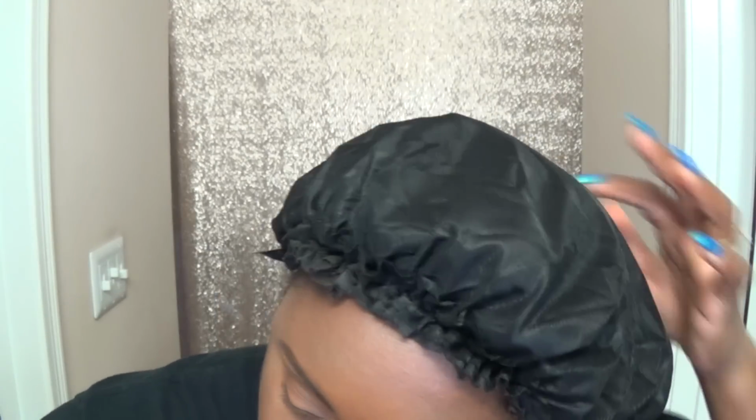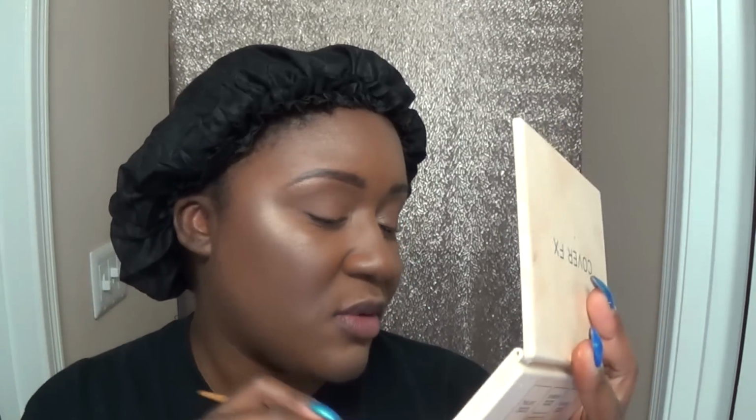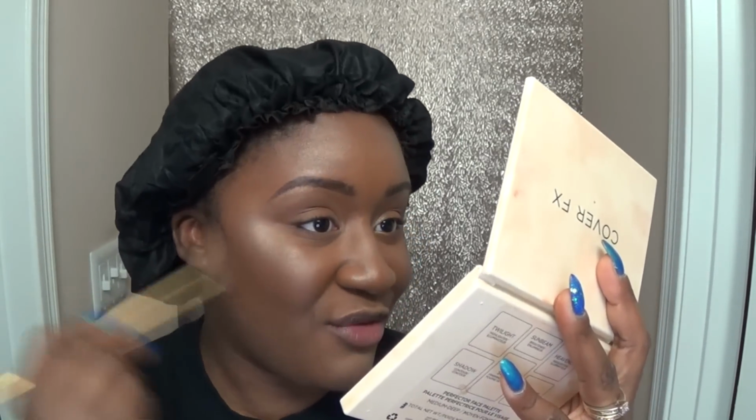And do a little bit of cleanup in this area because I think I went too ham with that inner corner powder. Then I'm going to take the Super Glow, which is the more bronzy golden shade, and I'm going to put that on the brow bone. So now I'm going to add a little bit more bronzer from another product. Just going to use the CoverFX bronzer to add more bronze effect because that one didn't do enough for me.